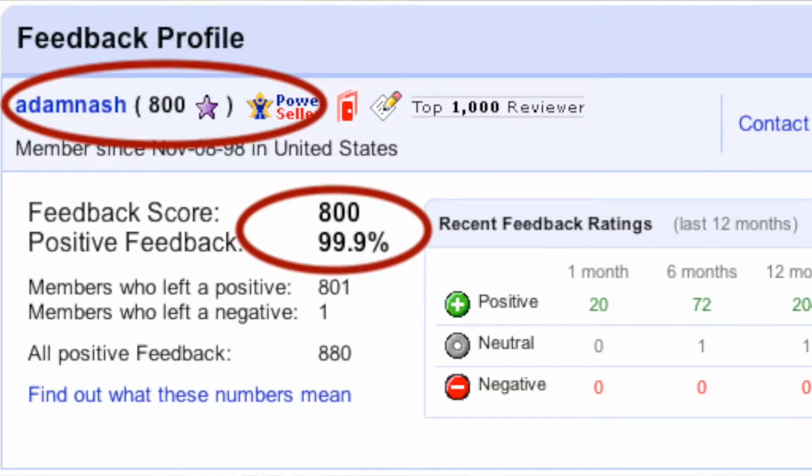Do not lose money on shipping. You want to make sure that your shipping is covered. eBay has a foolproof way of doing that now. You can do calculated shipping, or you can put a flat rate of whatever you want to charge for shipping. But let that thing just sell and get the positive feedback for it.